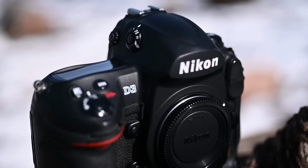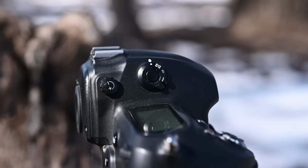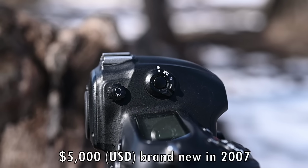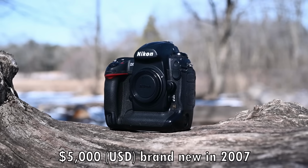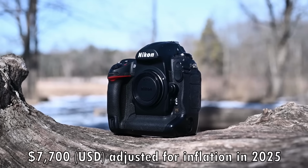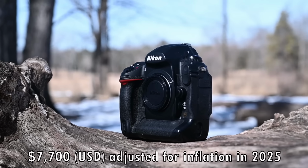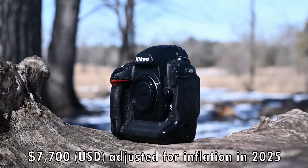The Nikon D3 was released back in August of 2007. This makes it an 18-year-old camera in 2025. And back then when it was released, it was a $5,000 camera. Adjusted for inflation for 2025, that's about $7,700 in 2025 money. For reference, the Nikon D6 was $6,500 when it was brand new back in 2019.